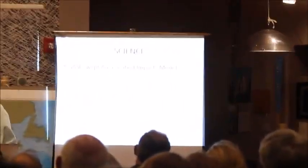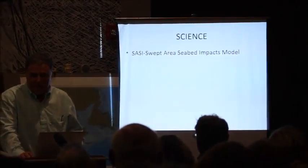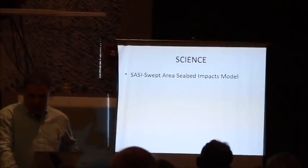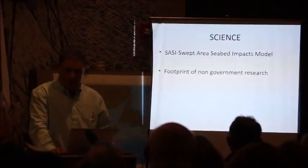As I said, the swept area seabed impacts model is the SASI model that was used by the government, and there was a broad participation in the creating of that model. Peter Auster was, I know, involved in the SASI model. And the alternatives that were selected were based upon that model.